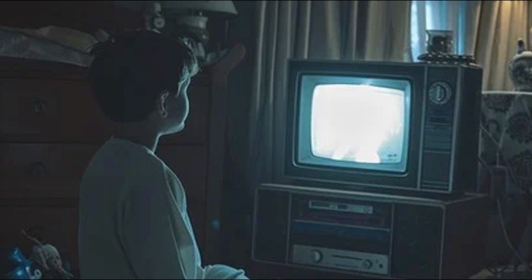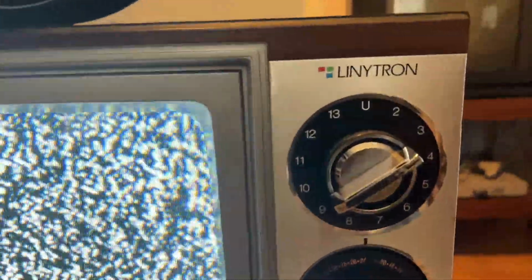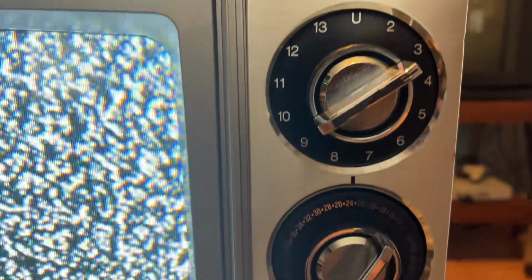The 80s had some of the most beautifully designed televisions, and it's no secret I like old vintage electronics. I saw this 19-inch Sharp Linytron from October 1985 on OfferUp about a year ago. I remember the TV was listed for only $1, so I just assumed it was free.